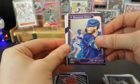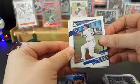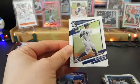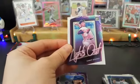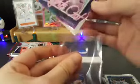Leading the way, Diamond Kings, Cody Bellinger for the LA Dodgers. Also for the Dodgers, Corey Seager. For the New York Yankees, Aaron Judge. We'll finish that pack with another Dodger. Lights out, Sandy Koufax.